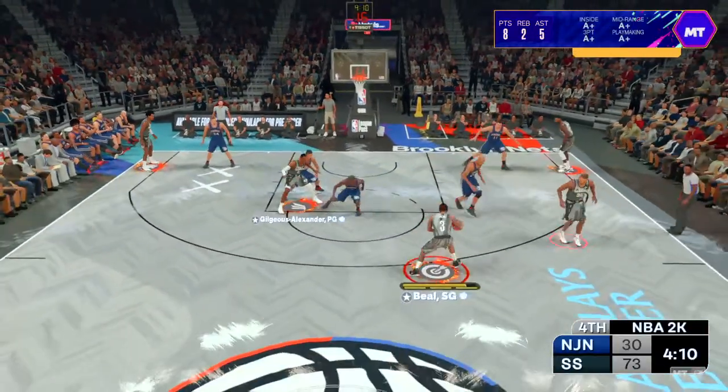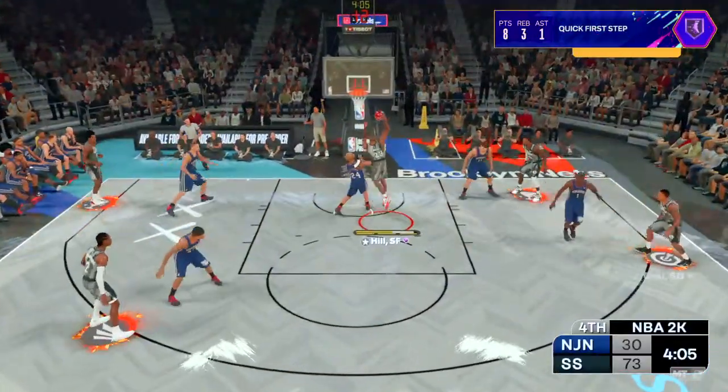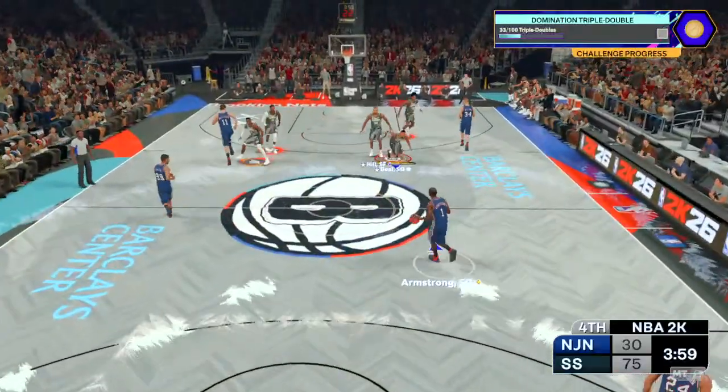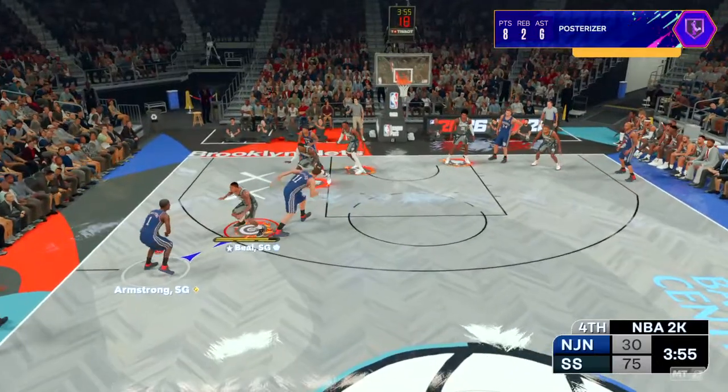Gilgeous-Alexander against Smith. Beal, the pass to Hill. He takes it in, and down it goes. Jam that one home. How about the vertical of Hill? Outstanding. Rising up and ramming it home. Yes, sir.